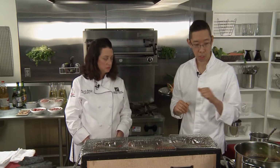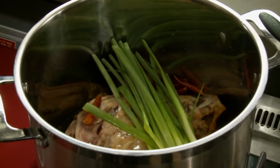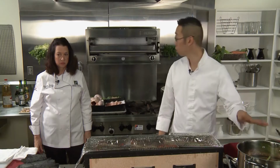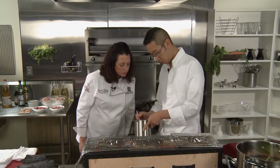And then once that starts to reduce and all the impurities come up, we want to skim it, and at that point, that's when we're going to add the soy sauce and the brown sugar. And then we want to let it reduce. Usually it takes about 2.5 to 3 hours. Nice and slow, and I like to cover it. So when the sauce is done, the consistency of the sauce should look something like this.